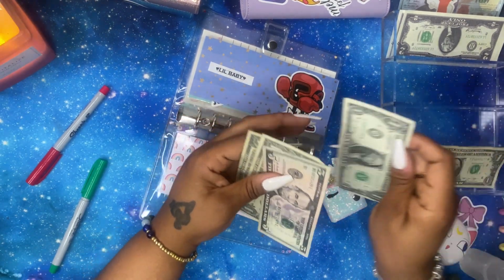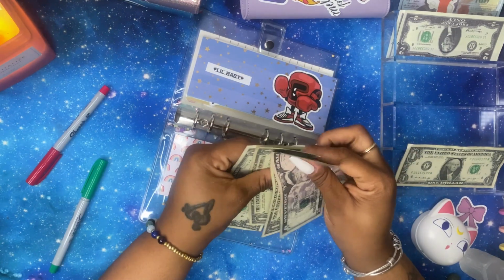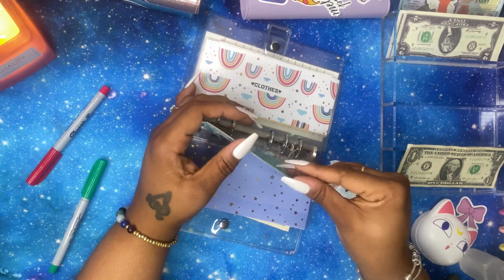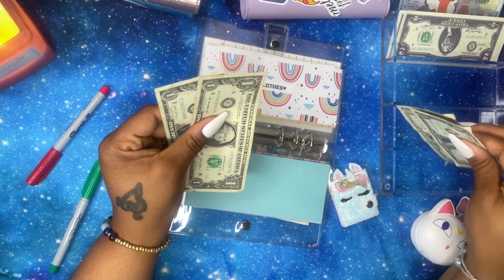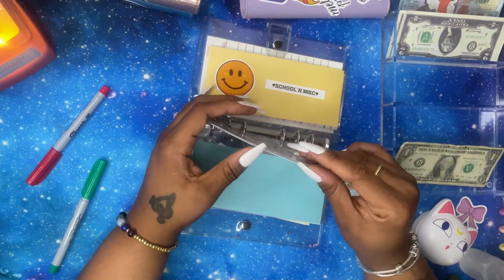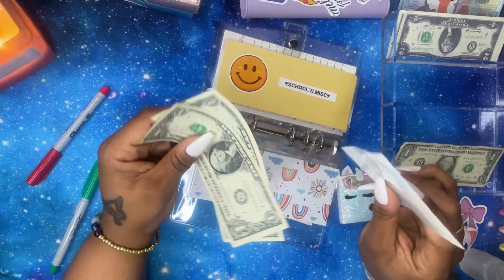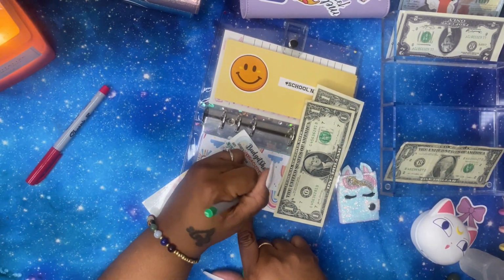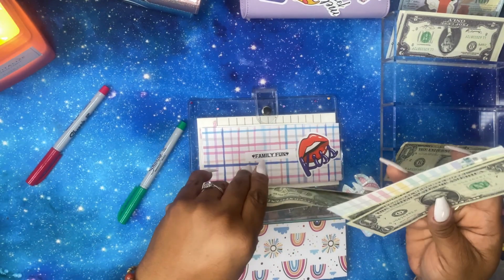Okay, so let's add a dollar to little baby. So he now has $5, $6, $7, $8. Big baby, he has $2, and we're gonna add a dollar. He has $1, $2, $3. Let's make sure we have $2 in there for clothes. The tracker says nothing, so let's just add the two. Oh, wait a minute, it was $3.